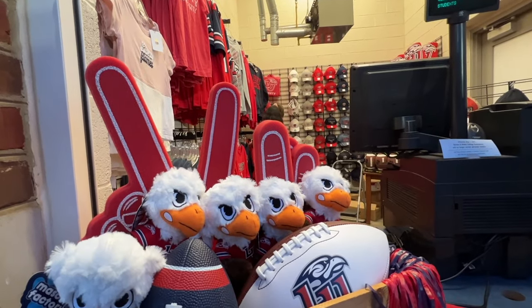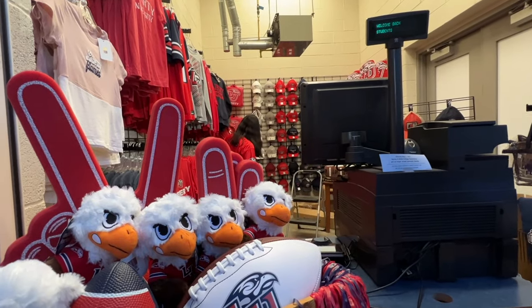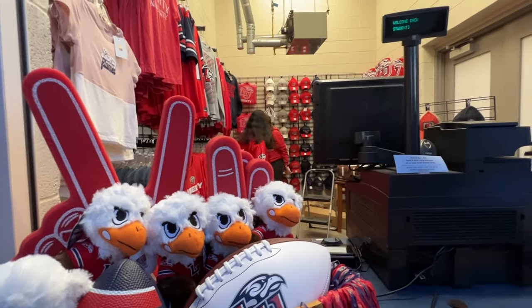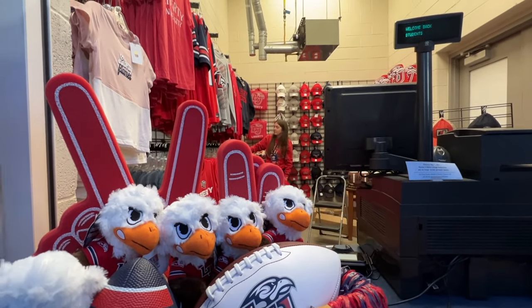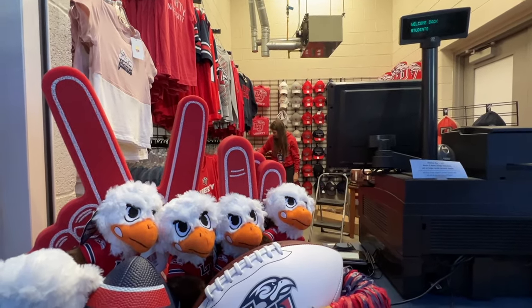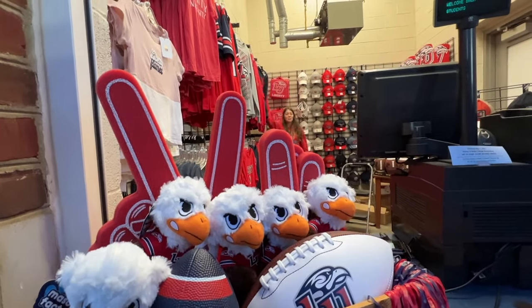No, the foam finger. The foam finger is probably the cheapest thing that you can buy here at the souvenir stop, whatever it's called, Flames Clothing. I don't know what it's called. It's the place where you can grab some souvenirs. I'm sure that's about the cheapest thing you can get, one of those foam fingers.